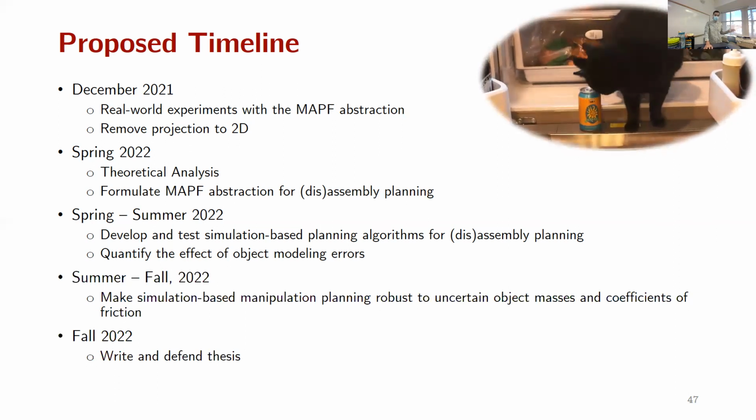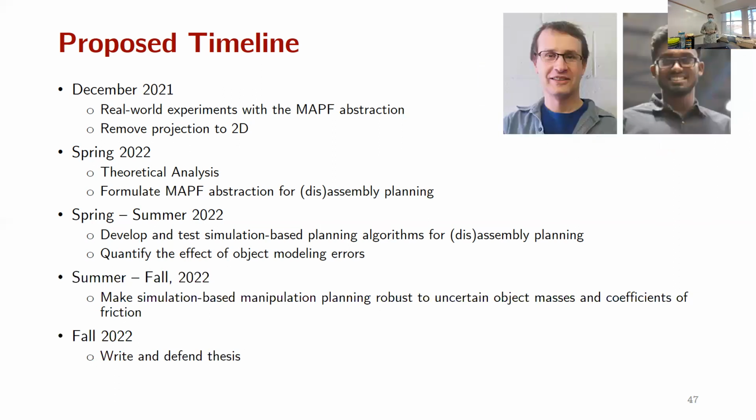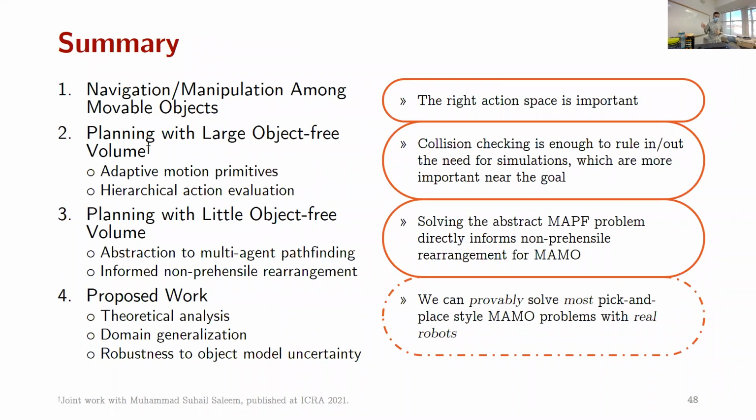But all jokes aside, Max and Sahil are great people to work with, and a lot of the work that I've done in this talk is thanks to their help and support. So I'll leave you with some of these takeaway messages, and I can take any questions.